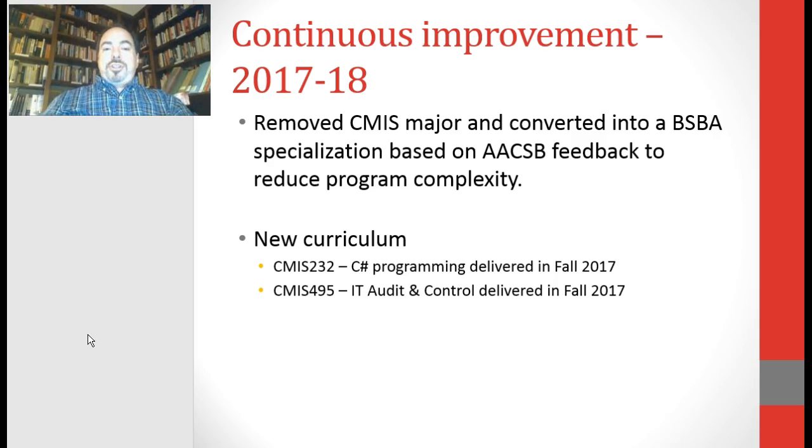We also last year introduced some new curriculum into our program, including C# programming and the new IT audit and control class.